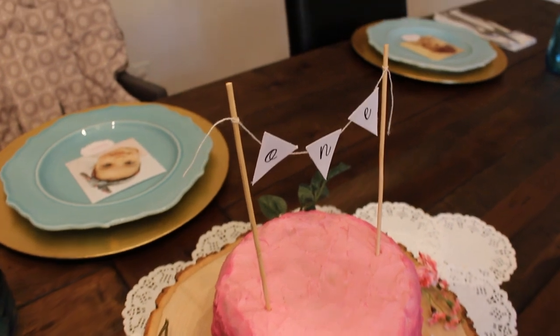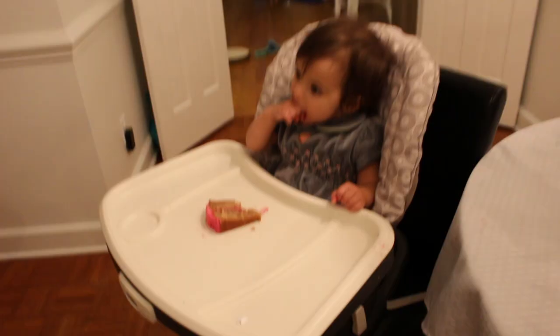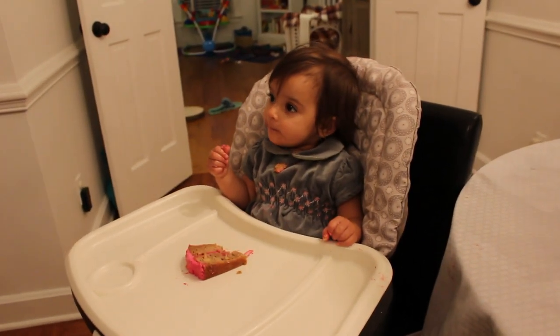The cake that I put together, I found on a blog, and it was just awesome. It was using all natural ingredients, so organic flour and natural sweeteners and a cream cheese frosting, and it tasted delicious. It even had apple bits in it, and Sophia really loved it. So I'll have that resource below if you're interested in that.